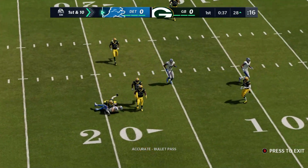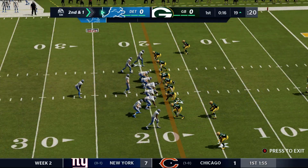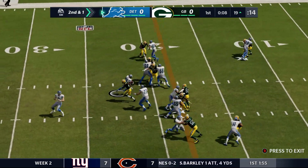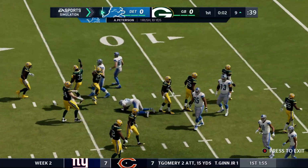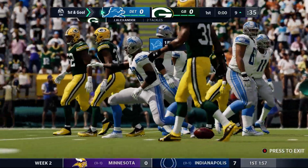The numbers for him from a week ago: 5 catches, 56 yards, and a touchdown. Better tighten up the coverage if you expect to slow this guy down, because if he gets going, he'll eat you up. They run with Adrian Peterson, the second active leading rusher in the NFL. And he gets it inside the 10 to the 9. That one good for 10 yards, and it'll move the chains.